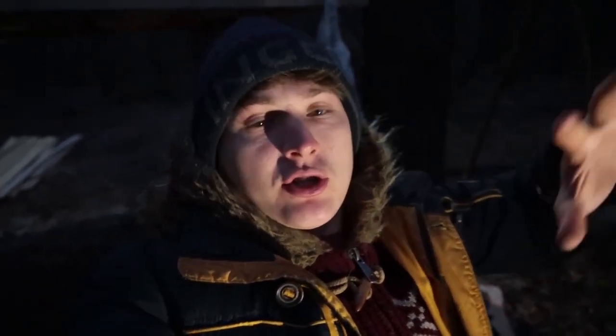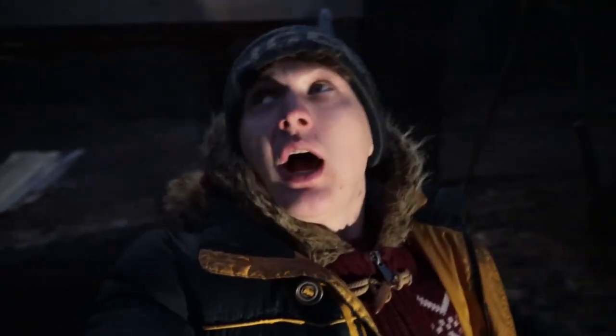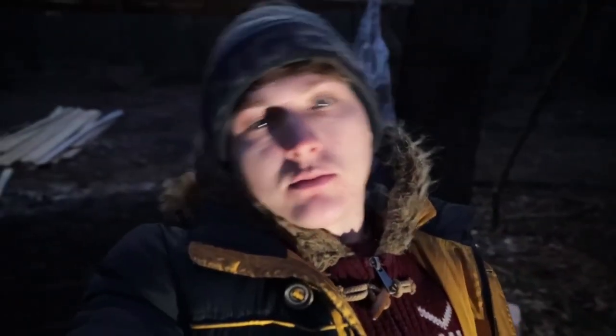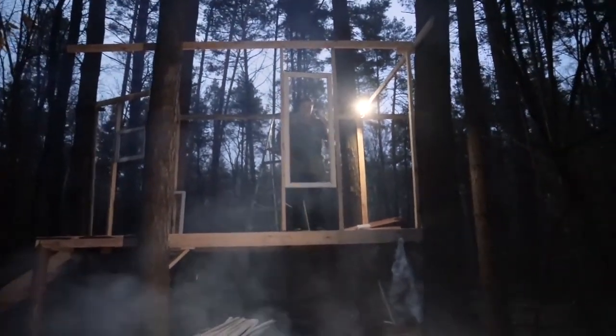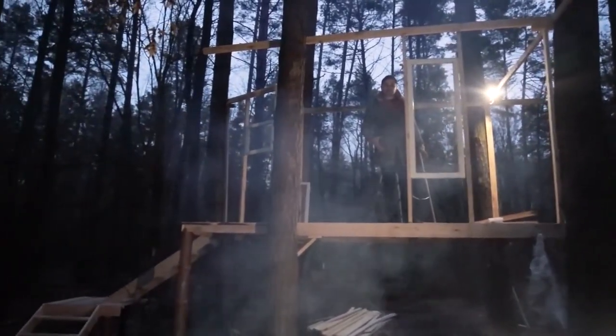I'd like to position the window horizontally because this way will make the viewing angle larger. We could see from anywhere in the room what is happening outside. Otherwise, it won't be visible. But anyways, the window will open and you can look out. But in this way, it's like a panoramic window. That is, you can sit and see what's happening in the forest. There are also pluses.